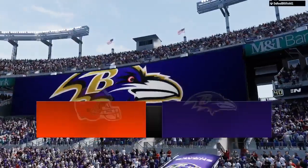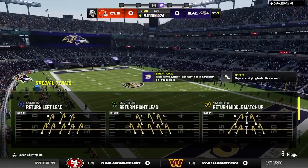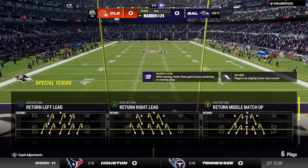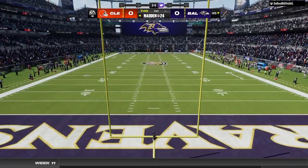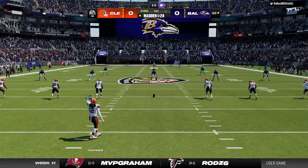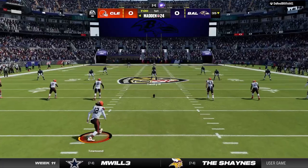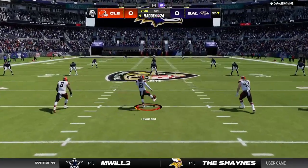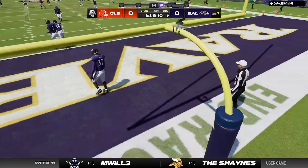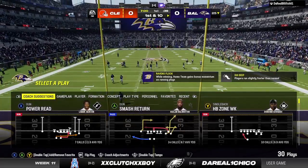Baltimore, Maryland, and M&T Bank Stadium. Today, we've got an interesting Week 11 matchup on tap, as it'll be the Cleveland Browns taking on the Baltimore Ravens. The NFL season has hit high gear, and off we go in Week 11 on EA Sports. And this will be a touchback as that sails over the end line.